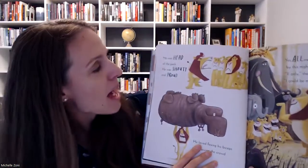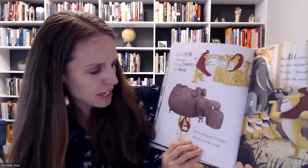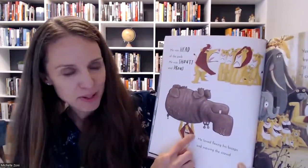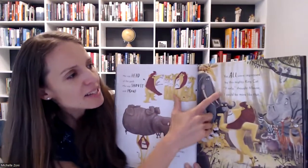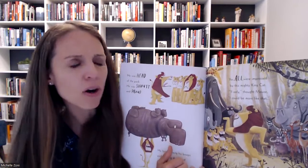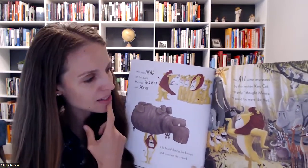He was head of the pack. He was shouty and proud. He loved flexing his biceps and wowing the crowd. His biceps are his arm muscles. Look, he's lifting up a hippo. Oh my goodness. Yes, all were impressed by this mighty king cat. If only, thought Mouse, I could be more like that.